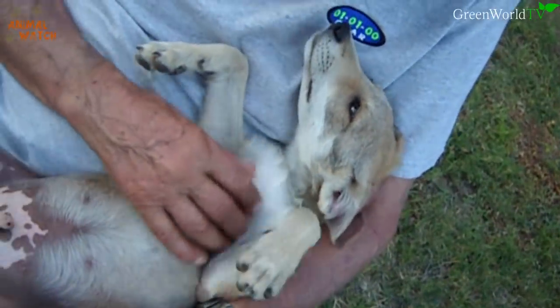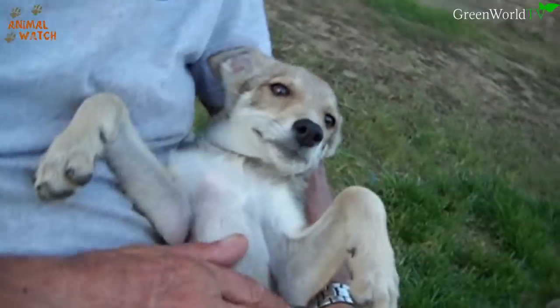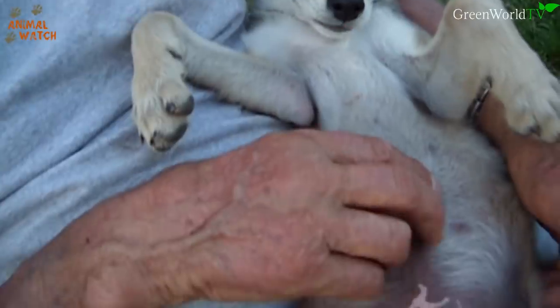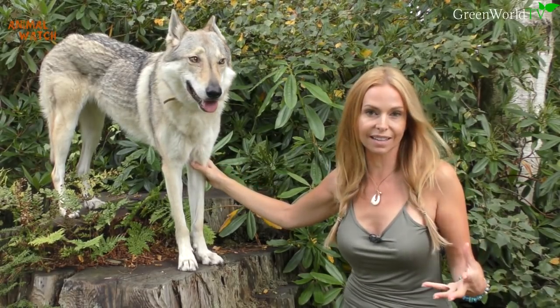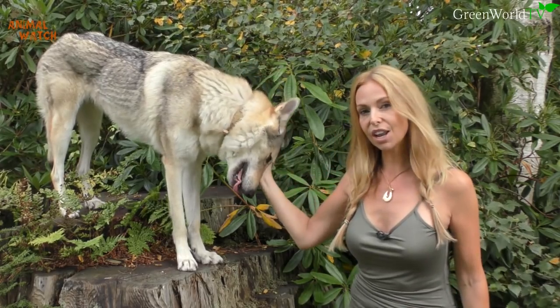So far, they're very similar in temperament, very affectionate, just love cuddle sessions, love to be sprawled out and touched by humans, but also very active and playful, very athletic. I was also very curious to find out if training these small-sized wolf dogs would be exactly the same as a large-sized one.